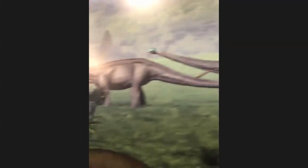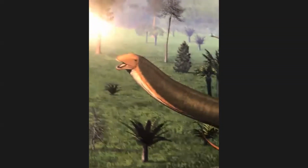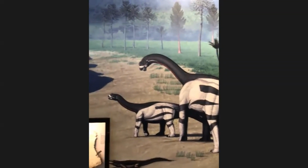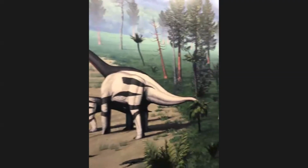So here you can see some Diplodocus herd, and the Apatosaurus. And then the Camarasaurus looks like this. You can see their head is held a little higher. They have a little more of a boxy skull, and their body shape just a little different. They're not as long.